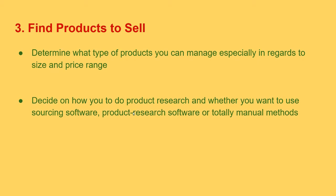And once you do that, then you need to decide on how you're actually going to do your product research, because you can use sourcing software, which for some people the cost is an issue, but the sourcing software can basically find products for you. Or you can use product research software that is not sourcing software, but just software that actually goes through Amazon's data through the products and helps you find certain products that you then have to source on your own. Or you can do everything 100% manual, where you just look for products completely manually. You check for the same product on Amazon and you check for the product at the supplier completely manually, and that tends to be a bit slower, but of course it's also free.